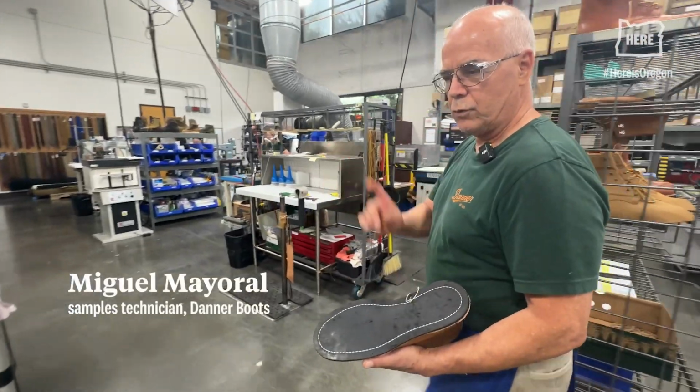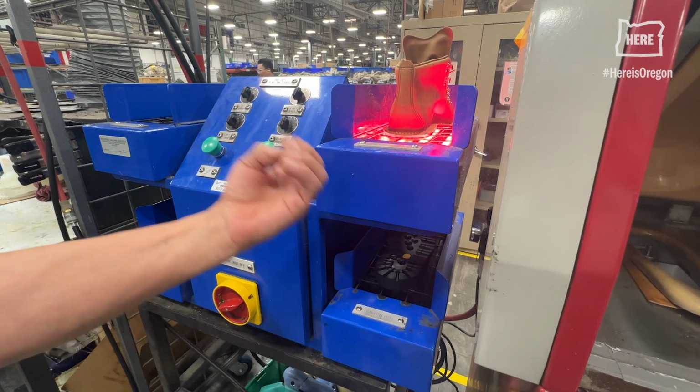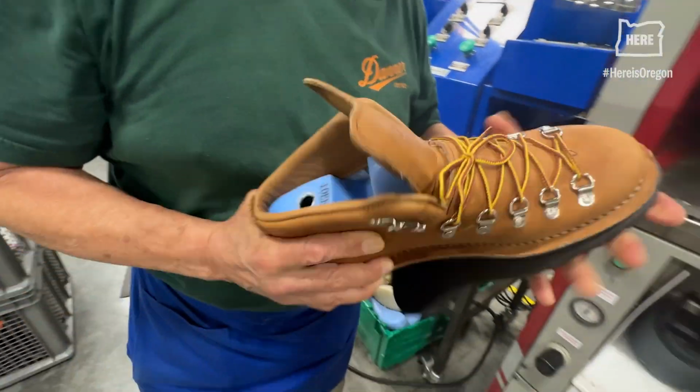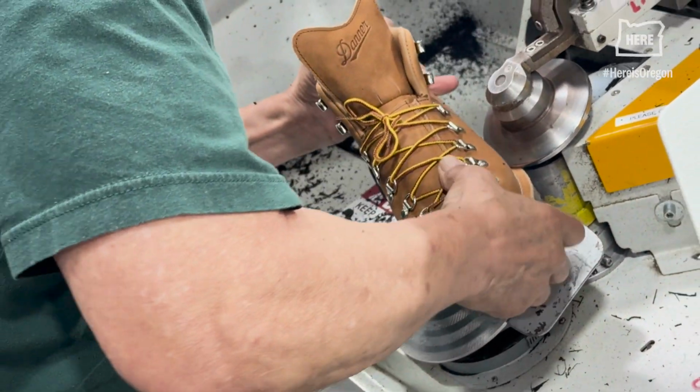We have a boot ready to be pressed. Light is going to come on, heat intensive. So now this is activated. So we want to utilize the heat right there. As you can see, it doesn't come off no more. I'm going to go and sand the boot on that machine.